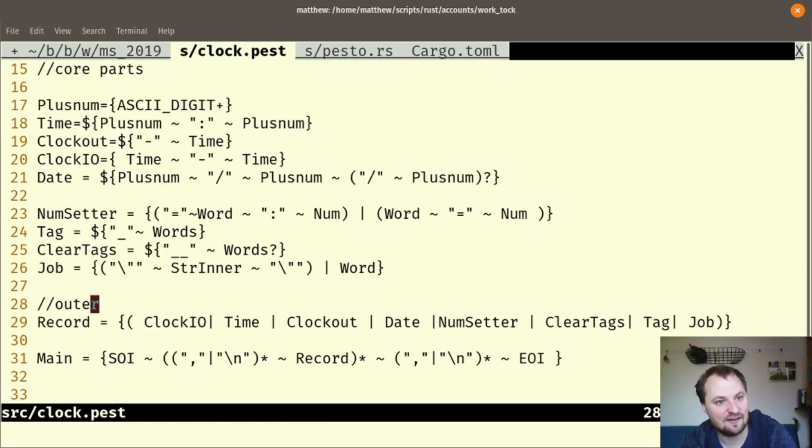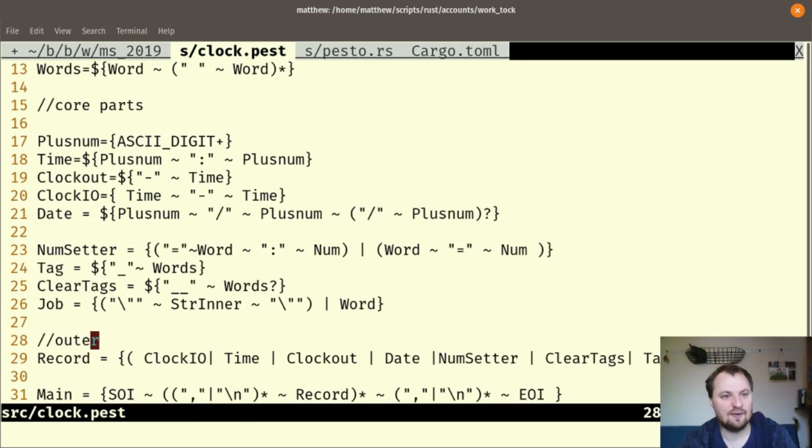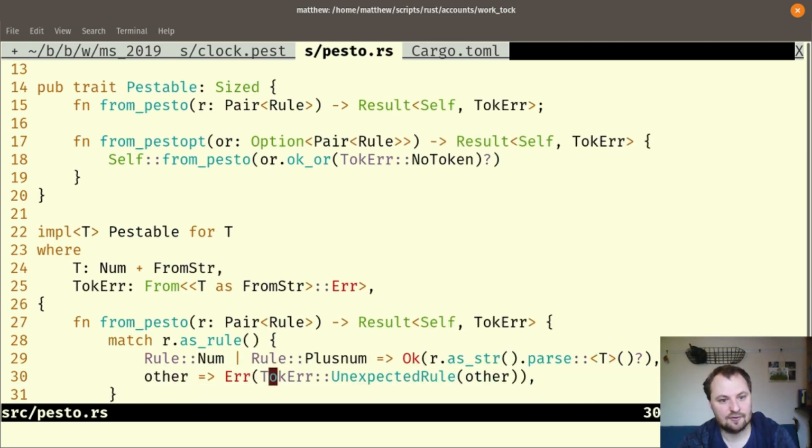Basically, for every single element of this page, there is an enum. So the rule enum has the variants of whitespace, comment, num, string inner, char, word, words, etc. So then we can just compare on them. So if the rule is a num or a plus num, then we should be able to parse it as an integer. I've put a question mark here. Realistically, we should be able to just unwrap it, but I prefer to pass back the error if there is one. It shouldn't fail, right?